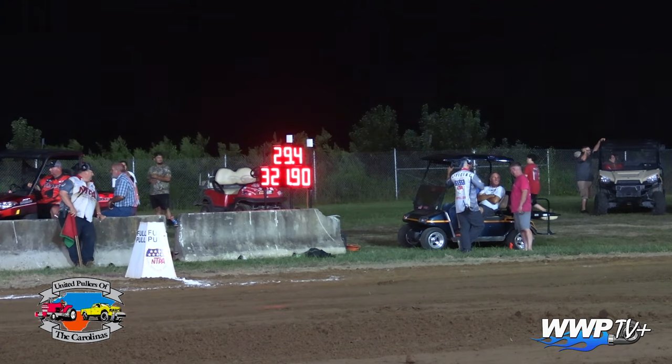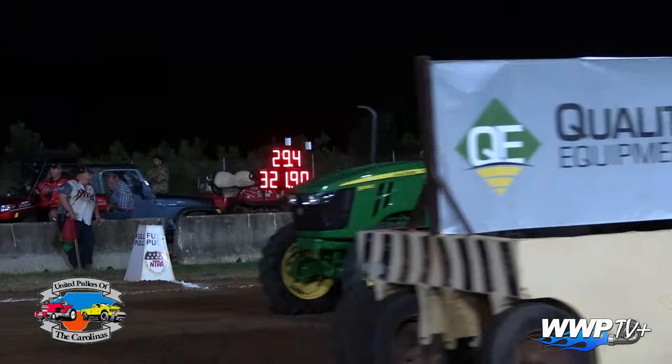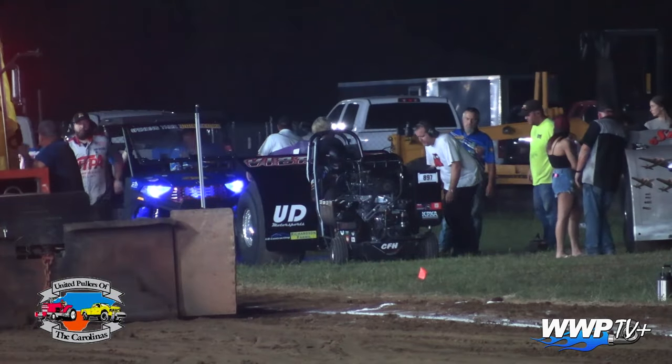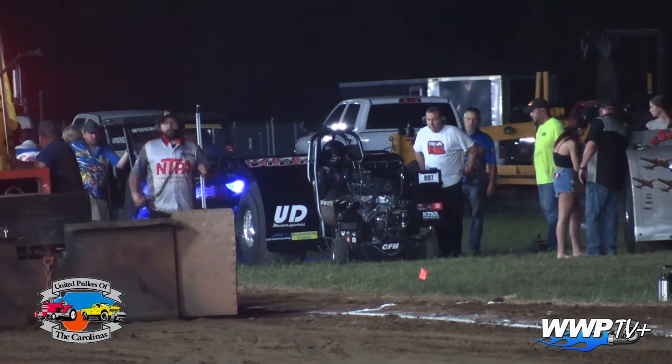Side was not as much. 321.90, 29.4. Came up with that name for this tractor, because if you're sad, then you're up. Yeah, it vibrates. It vibrates really bad.